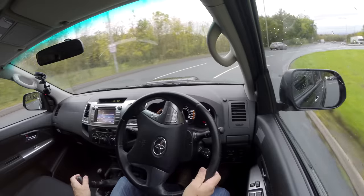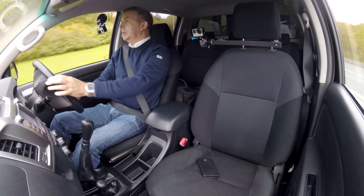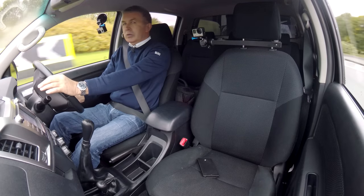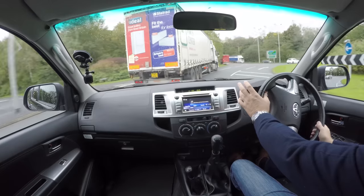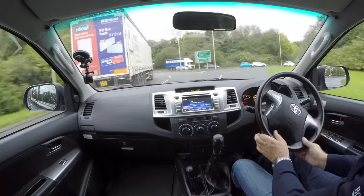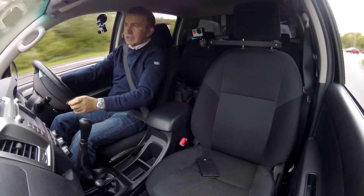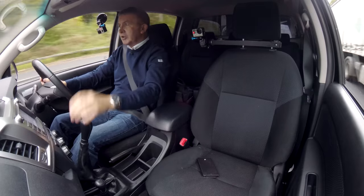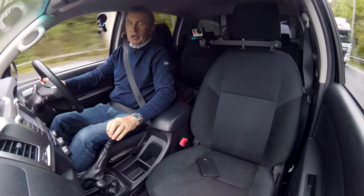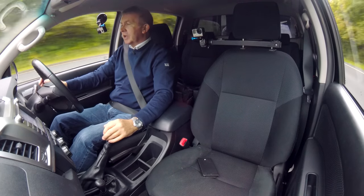A great diesel engine, it's pretty economical for the size of the vehicle, although most the fuel economy, of course it depends what you're carrying. This has also got big roof bars on it as well, so the first thing to do really, unless you're carrying ladders or anything on the top, is get them roof bars off, because they do create quite a bit of drag and quite a bit of wind noise as well.